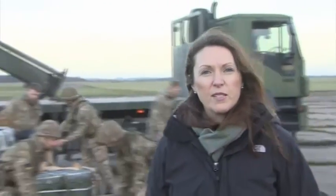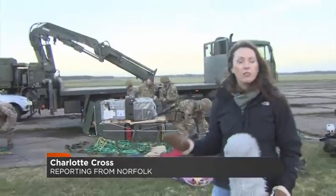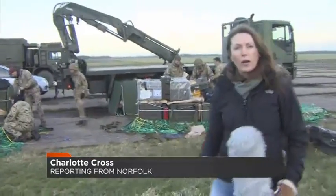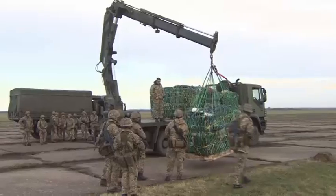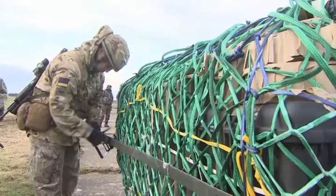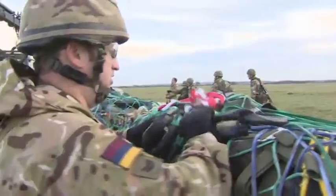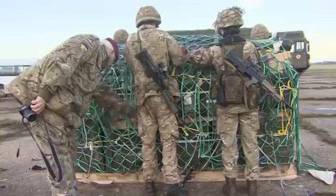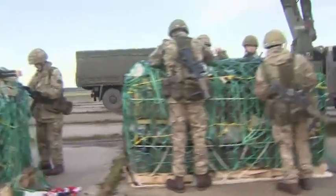Now the equipment is all safely on the ground, it will take this squadron, all para-trained, less than 1 hour to build a fully functioning medical facility. Before they can do that, the pallets must be carefully unpacked. They contain all manner of medical supplies, ranging from ultrasound scanners and saline drips to generators, stretchers and tents.